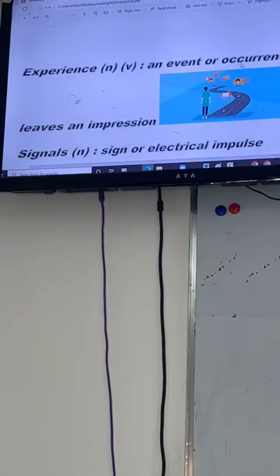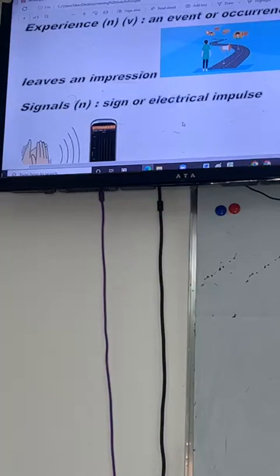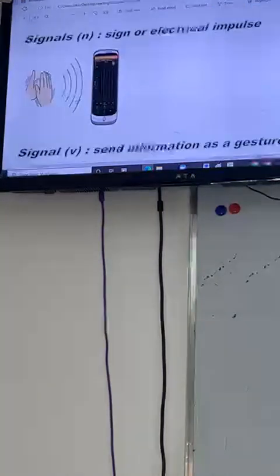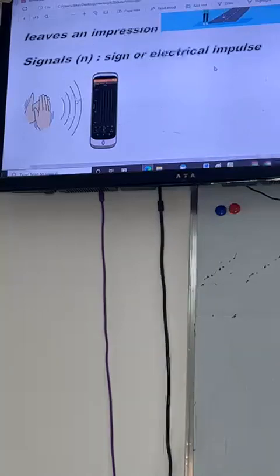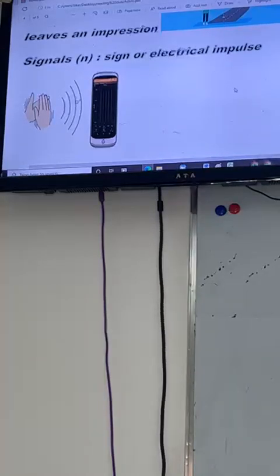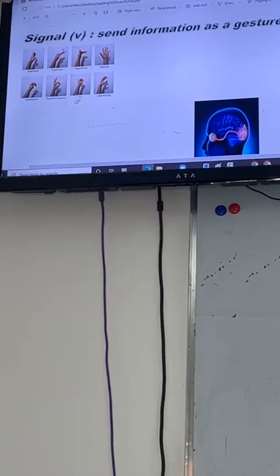Experience. Event or occurrence which leaves an impression. Like something happened to you, so this is your experience. Signals, sign, or electrical impulse. So when I say that the nose sends signals to the brain, it means it's going to send a message or sign or electric impulse to the brain. Signal is another word with the class of word as a verb. When I say I signal to you, it means I'm going to send information as a gesture or sound. Come here, it's a signal. Don't do this. This is a signal. Okay?